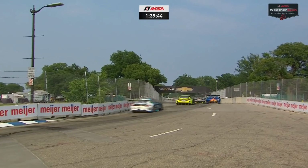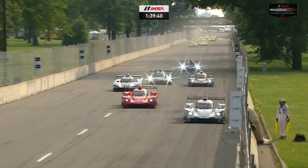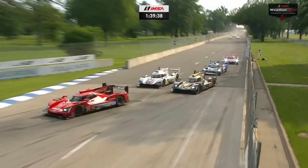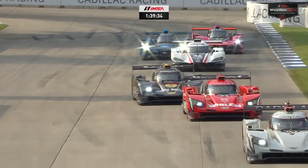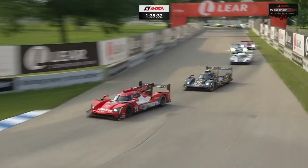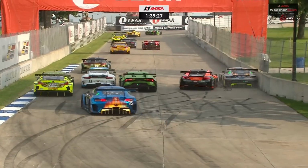Richie Highstand for the car bomb with Peregrine Racing Audi. The black and green machine goes ahead of the GTs. GT Le Mans down towards turn number 3, round the outside for the number 5, the dark grey Mustang sampling. Tristan Vautier making up a couple of positions. He's up into 3rd place. It's Magnussen leading from pole.